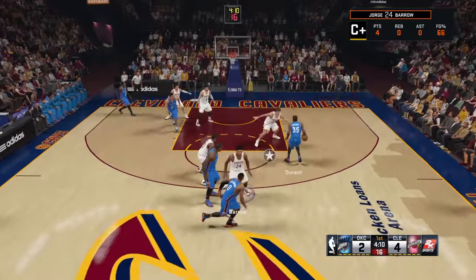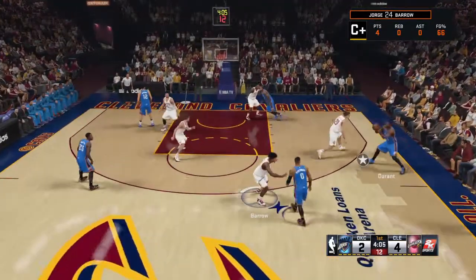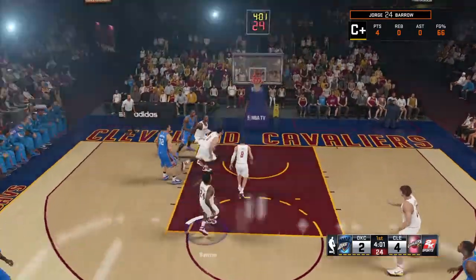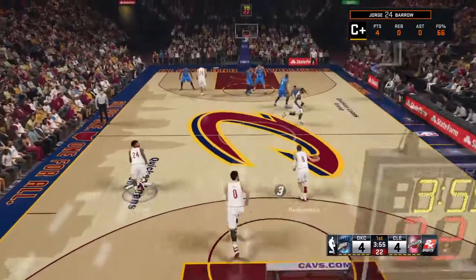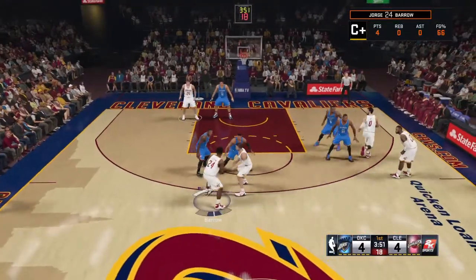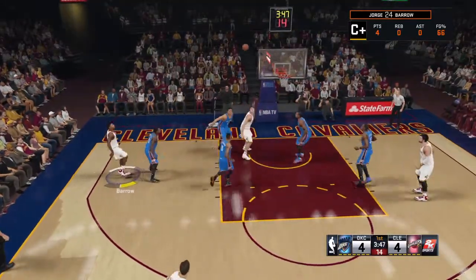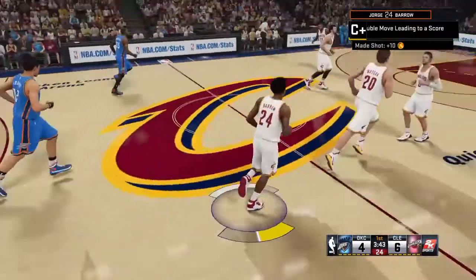Westbrook kicks to Durant. Back to Westbrook. Outside Durant. And he hits the jumper for 2. Durant's got his first bucket of the night. The Cavaliers have gone 2 of 3 here to start out the game. Elevate over, the pass to Big Daddy. Pulls up on the wing. Good, he hits the jump shot. Big Daddy's got 6 points.